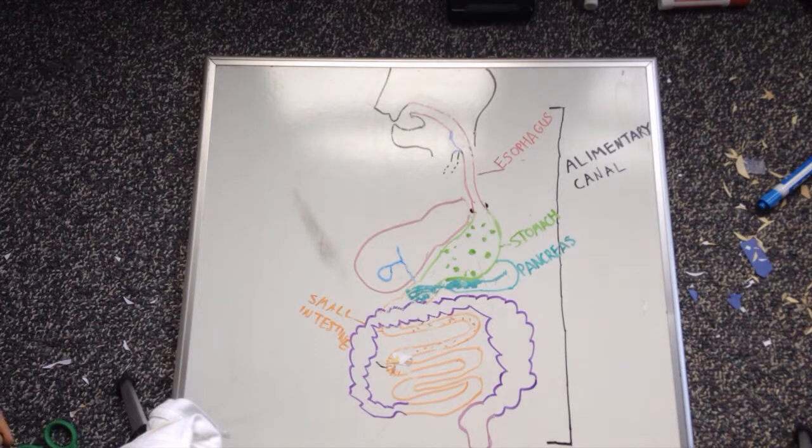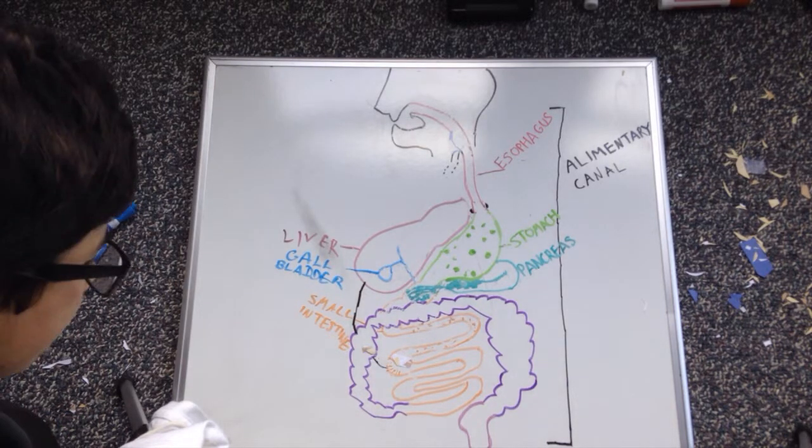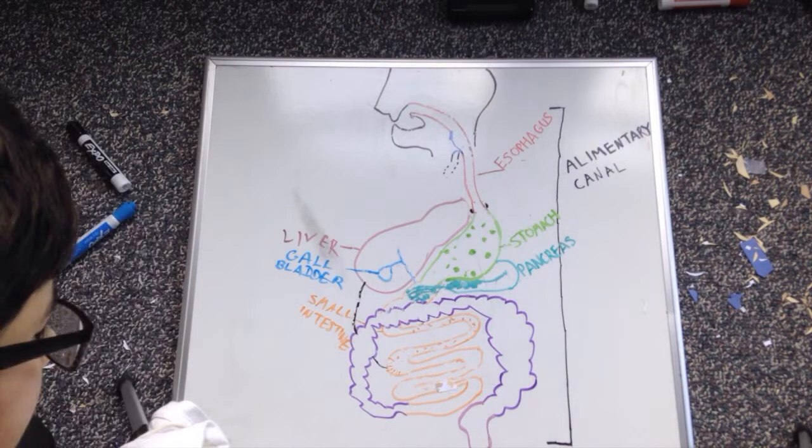Nutrients absorbed by the villi are transported to the liver through the hepatic portal vein. The liver then processes these nutrients by storing excess glucose as glycogen, by turning excess amino acids into either urea or carbohydrates through deamination, and by breaking down harmful substances. After this processing, blood is transported to the heart so that it can be pumped to the rest of the body.